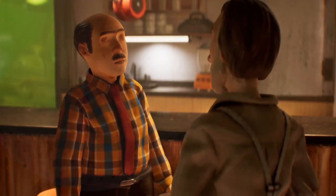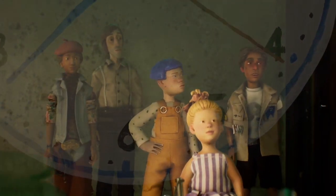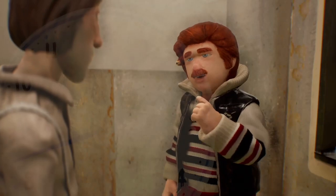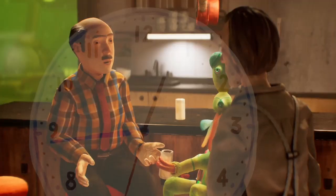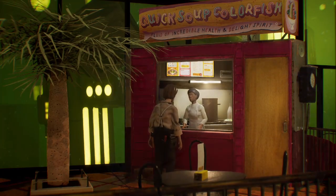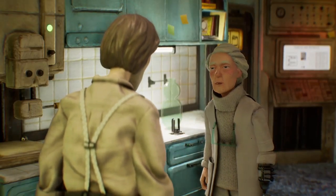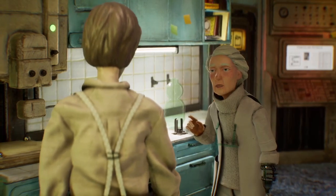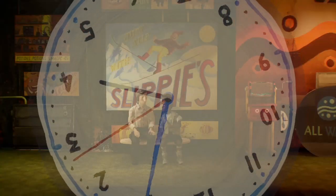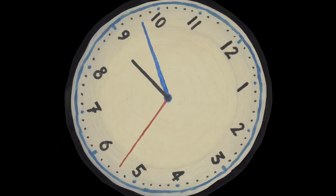But maybe this whole time... Allwater is trying to steal time. Just what do you suppose I'm doing with the stolen time? Maybe taking the time for yourself? Now, if and when the time is right. We might even have some time for ice skating. Why not give them all the time. Your first time at Quick Soup Colorfish? He's still half time high, isn't he? I'll explain it to you, so for once, pay attention. There's no time.